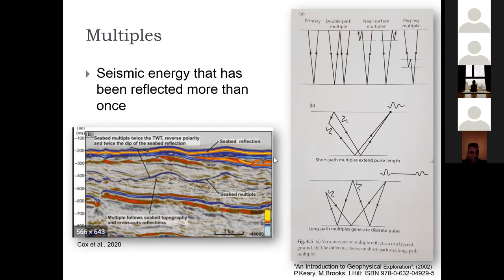I thought this is a really good example of a multiple. So if you look at the seismic data set, the strong yellow reflector represents the seabed reflection. Now, what you can observe just below it is this strange reflector that seems to cut across geology. Now, that is not anything geological, and it's kind of strange because it represents a seabed multiple, which is twice the two-way time. So if you notice, the seabed is at 200 milliseconds. And if you look at 400 milliseconds, you can see that multiple appearing. And the dip of that multiple is twice the dip of the seabed reflection.